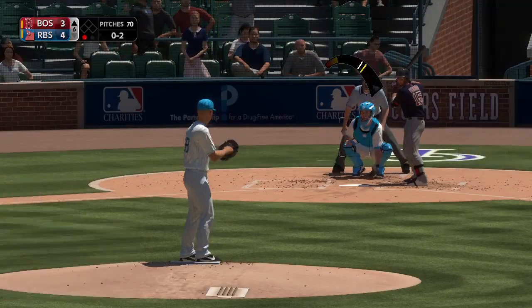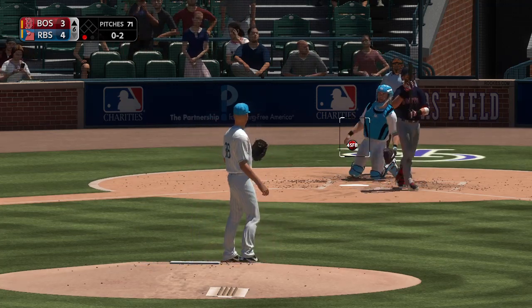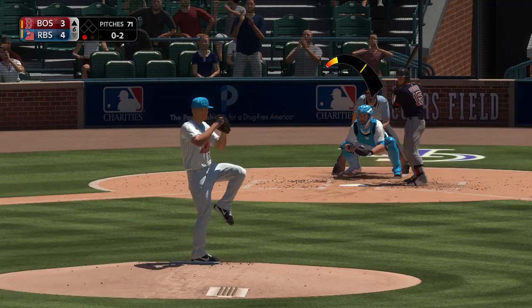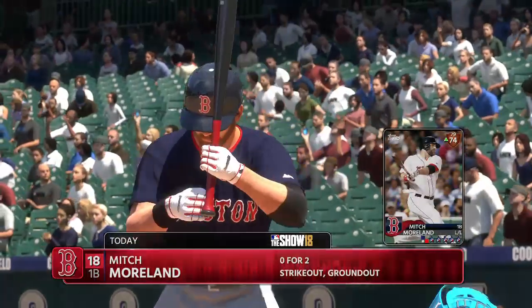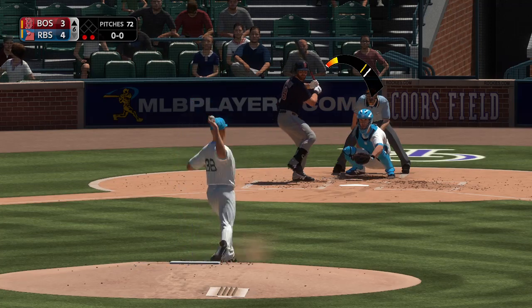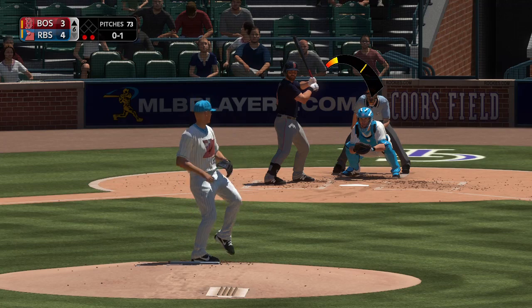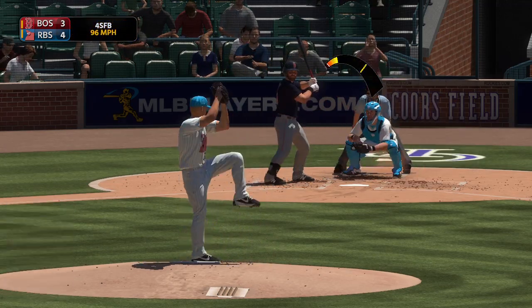3 runs, 5 hits, and no errors for the Red Sox to this point. Another one sent foul. And he struck him out. And there's strikeout number 11 in the ball game. Into the box now, Mitch Moreland, 0 for 2 so far in this one. In there, no balls and a strike. Strike 2 called on the inner half. 0-2 now.